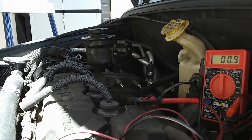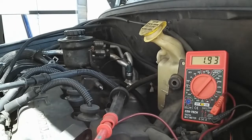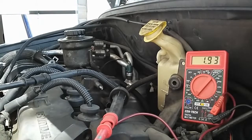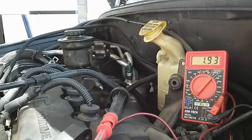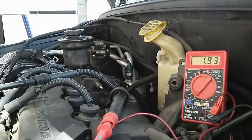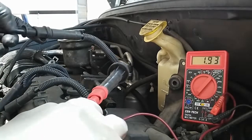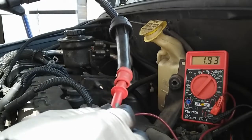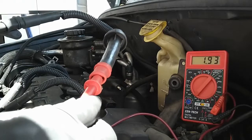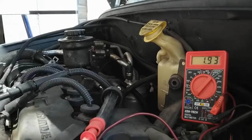Alright, so the next step I'm going to perform is the resistance for the plug wires. I'm going to set up and then show you guys. Alright guys, so on this test I'm performing is going to be the resistance for each of the plug wires. I'm currently ohming out the number 1 cylinder plug wire. You basically take one lead to one end of the plug wire and the other one to the other end, and that should give you a resistance, which for this one's going to be for number 1. It's currently showing about 1.93 kilo ohms.